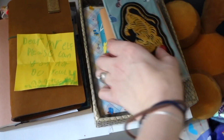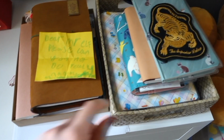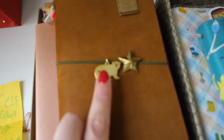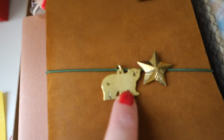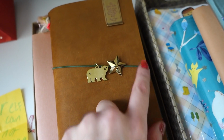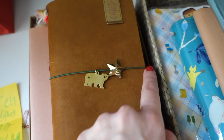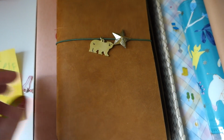I normally have my journals up here, but I was having a little sort out, so they're just here in this bit now. I finally put on my polar bear charm. I did put my little brass tag on here, but I couldn't find any pliers, so I'm going to be putting it here when I get a minute. And that's a stitch marker.